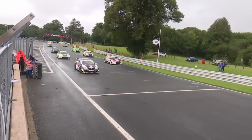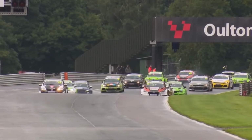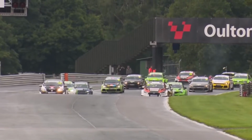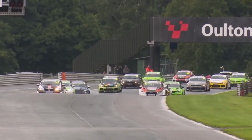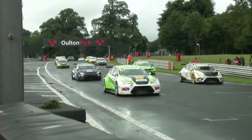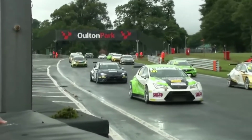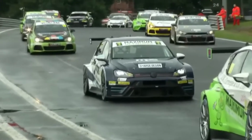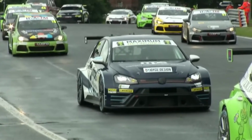TCR cars definitely the most numerous, because it has been extremely close. The wet conditions have changed the dynamic, I think, of a lot of the races, but they certainly haven't dampened the spirits of the drivers or the fans, and many of these spectators are making their first visit trackside all year. So it's nice to have them here, it really is, and good to see most of them are adhering to social distancing rules as well. So last couple of cars being removed, the green flag lap then will start.